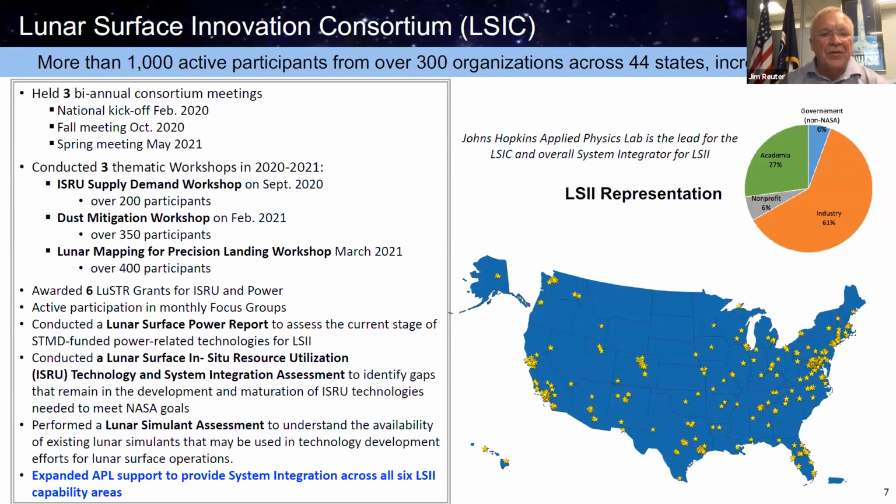This is our third consortium meeting, with a national kickoff last February, doubled the attendance last fall, and then a spring meeting here today. We've had 3 workshops over this time: ISRU supply and demand, bringing together the people that potentially would be suppliers versus demand of things like oxygen and water and so on; a dust mitigation workshop, bringing the community together on that; and lunar mapping, bringing the people that have to perform precision landing with terrain relative navigation together with the people that potentially would be the mapping and understand that from a science standpoint.